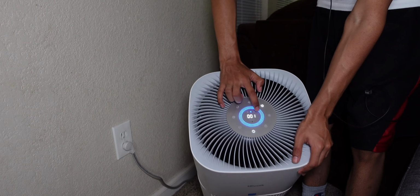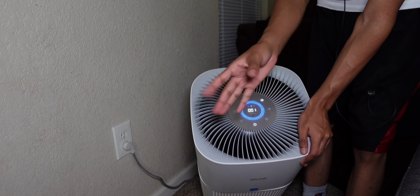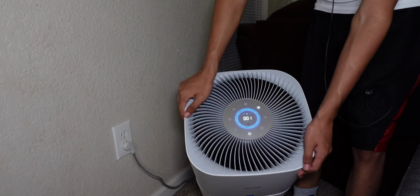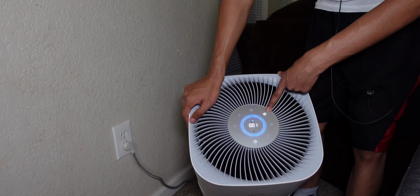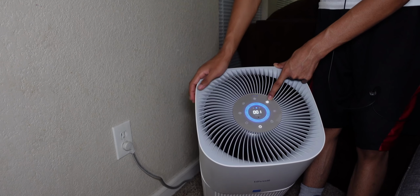It has a blue ring with indicators. It turns blue when the air is super clean, green when it's good, orange when it's moderate or starting to get bad, and red when the air quality is bad and you actually have to turn it up. I always have it in automatic mode, and it does the job because it auto-sets the fan speed and filters the whole house very quickly.